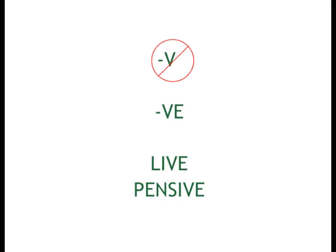LIVE can either be long or short, live or live, depending on the context. IVE at the end of long words is often short, IV.